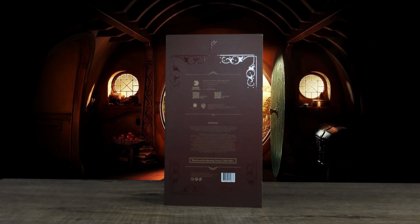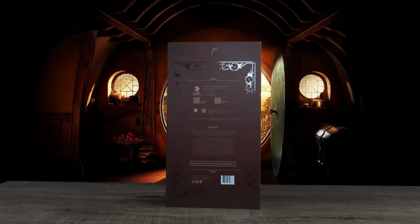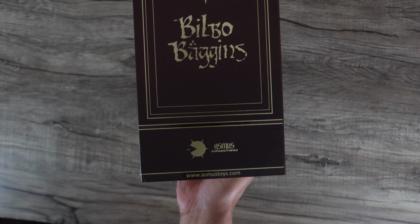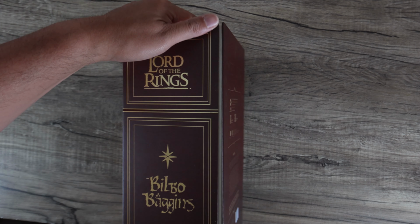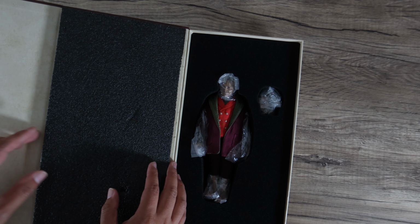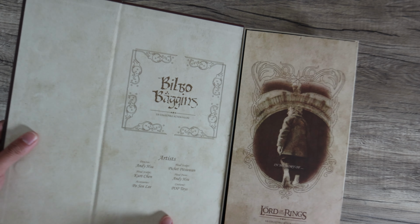Bilbo wrote a book. Normally, I would keep my packaging in the garage, but this time I'm going to make an exception and display this because it's small enough. The packaging is so well thought of, so well done, that it'd be a crime to just throw it in the garage. And look here, you see the spine of the book. It's beautiful.